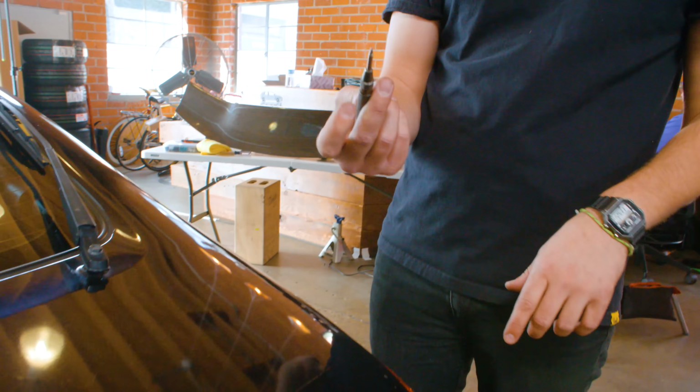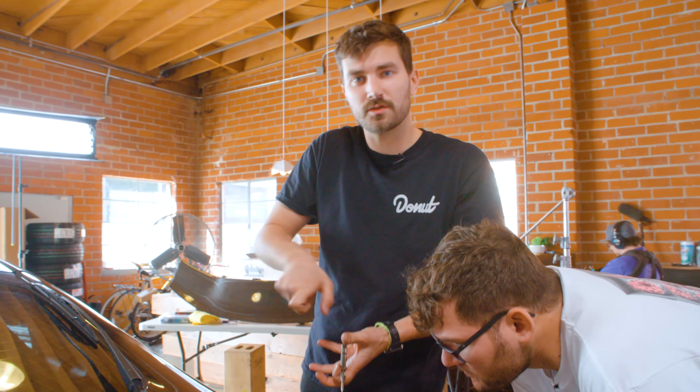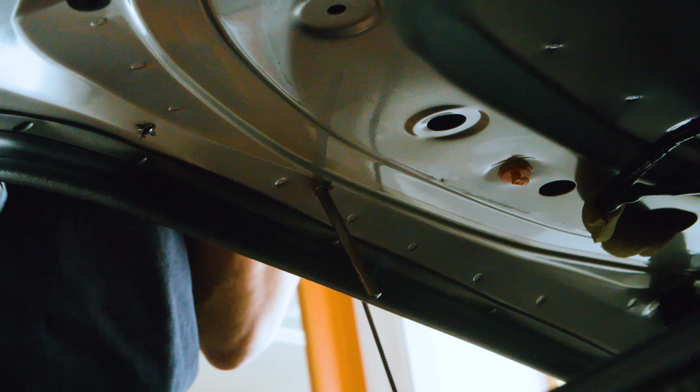This is called an automatic center punch. You push in and then it spring loads itself and shoots into the thing. When we go to drill it, the drill's gonna wanna walk, but with a little dimple it won't. Now we can drill some holes, mount some wings. Hopefully those holes are in the right spots.